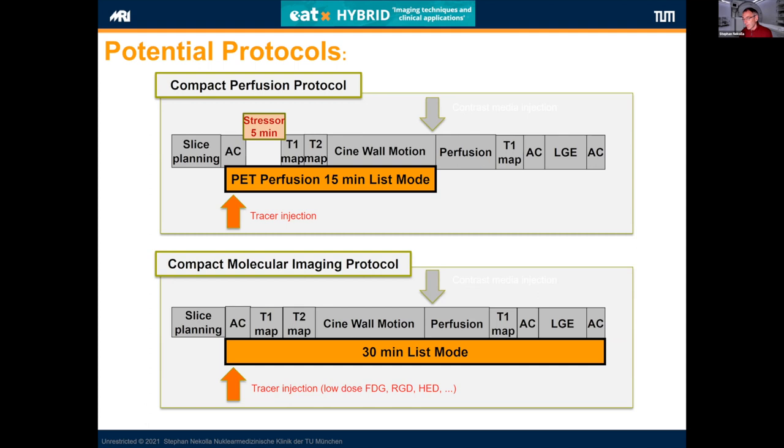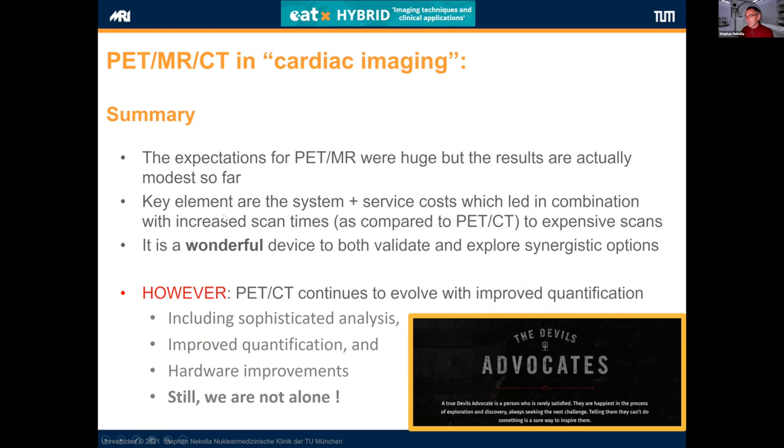So to conclude, from our perspective, the PET-MR expectation in cardiovascular imaging were really huge. However, the results are relatively modest. We saw a couple of really nice highlights, but whether the costs really justify it is something which time will tell. If you compare to a PET-CT, which is roughly 50% of the price, but is doing four times the number of patients, you have a pretty hard time to negotiate with your hospital.